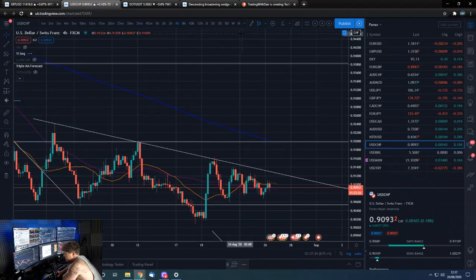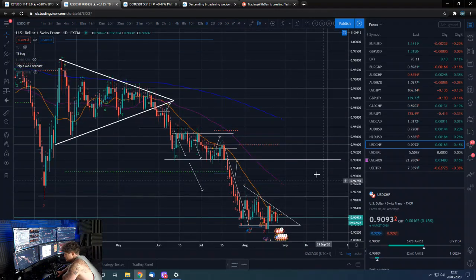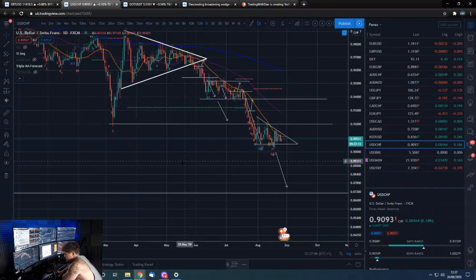US dollar, Swiss franc, on the daily, still in this triangle, so clearly still bearish. Yeah, still under the daily 21. We're just looking like a bear flag here. I mean, that's what it looks like. So realistically, you'd expect it to break down.